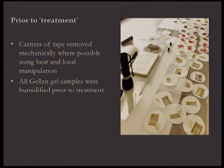Before testing out the various tape removal options, the carriers of the tape were removed mechanically with heat where possible, and gel samples were humidified before treatment. And these were just steps that were done to simulate real treatment practice.